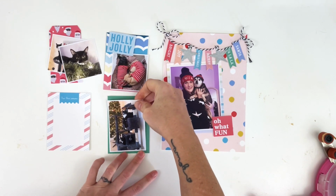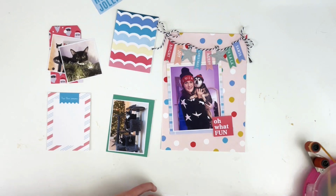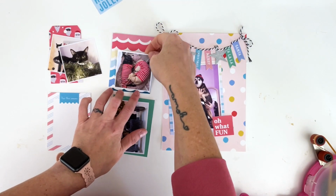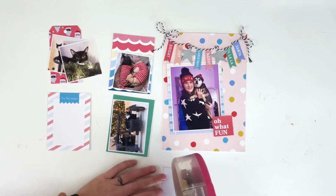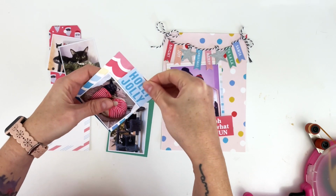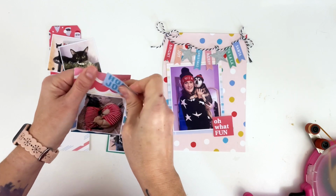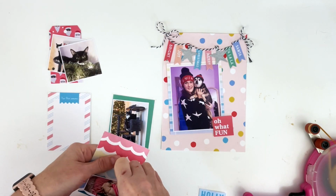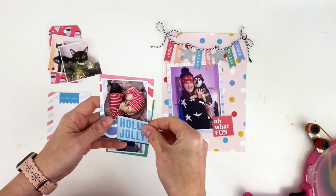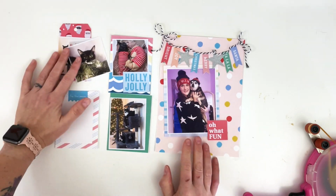Since I was using that, I decided to pull out the rest of those printables and see how I could make it work. I feel like this fun color palette lightened up and brightened up all of these photos and made the whole thing a lot more fun than if I had used a traditional colored collection for this page. So I really like the way that made it fun and gave me a springboard for this page.